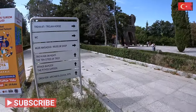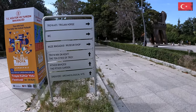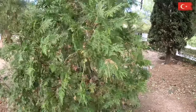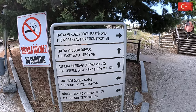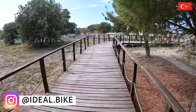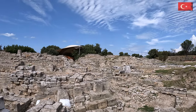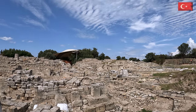The Trojan Horse, the museum shop, the 10 cities of Troy, the Pythos Garden and the archaeological site. This is the Trojan Horse from Troia. So we have here the Northeast Bastion, the East Wall, the Temple of Athena, the South Gate and the Odeon. Now we are sitting directly at the south gate of Troy 6, probably the principal entrance to the citadel.